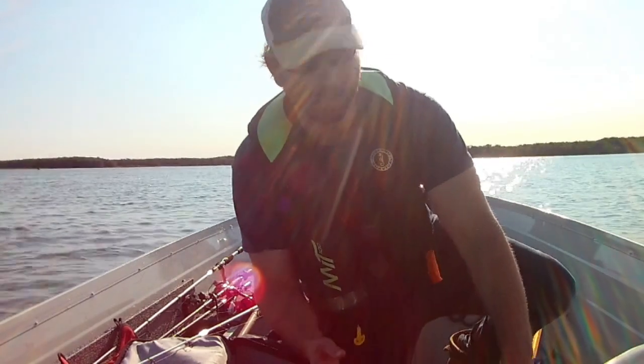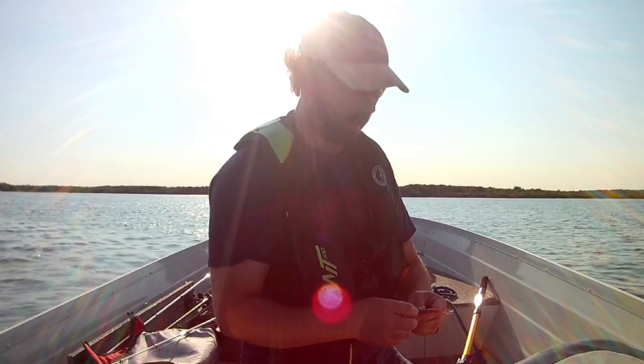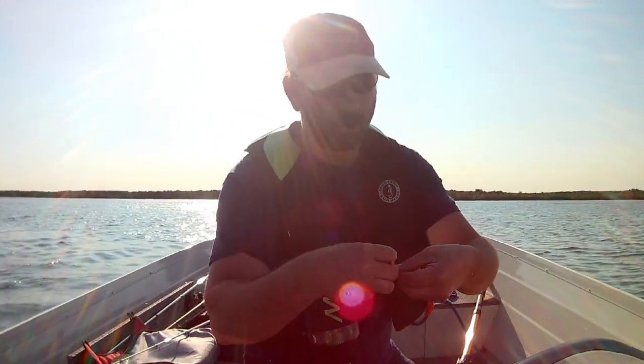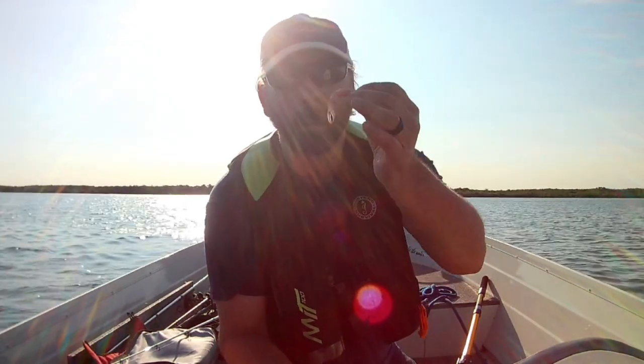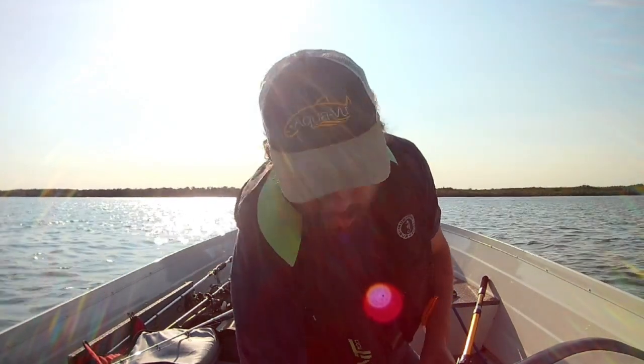Oh, down he goes. Let's talk a little bit about what we're using. It kind of blocked the wind if I can. We're just using finesse minnows. These are the Rocky Madsen minnows. This one's a little beat up. I'm using something bright today because the water is super stained.